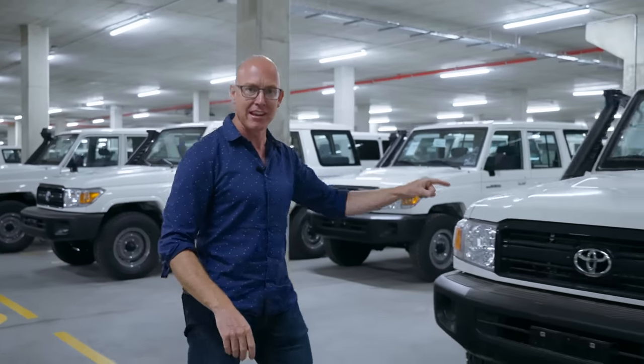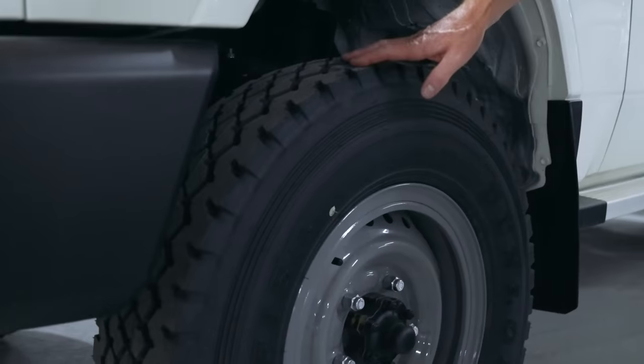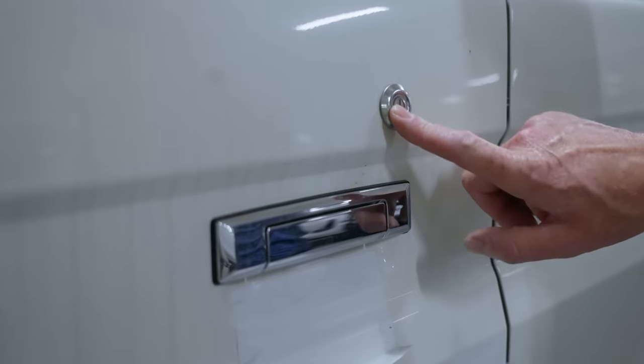There are over 1,000 cars in here. Every single one of them a white Toyota. There are Hiaces, Hiluxes, Prados, even the occasional RAV4, but mostly there are Land Cruisers. Come and have a look at these things. Look, steel wheels or knobbly tyres, snorkel, manual wing mirrors, manual door locks.